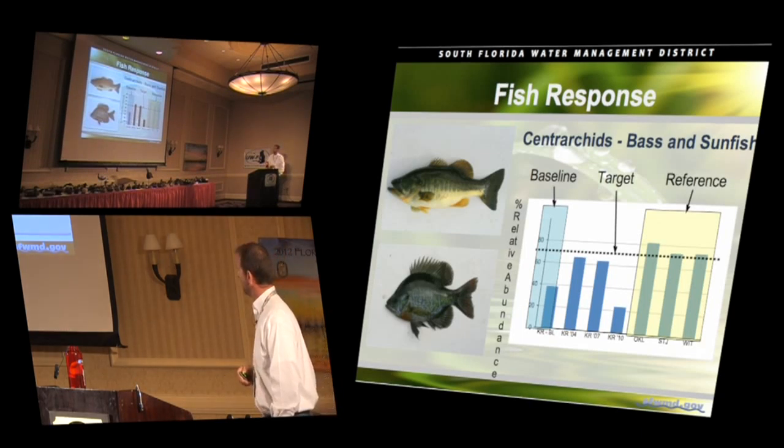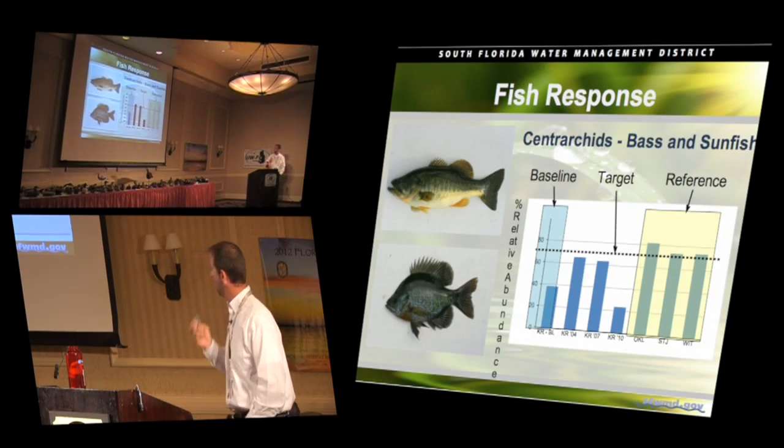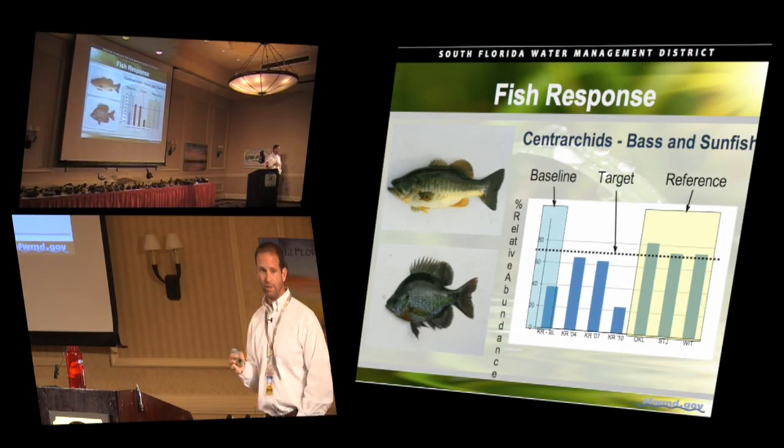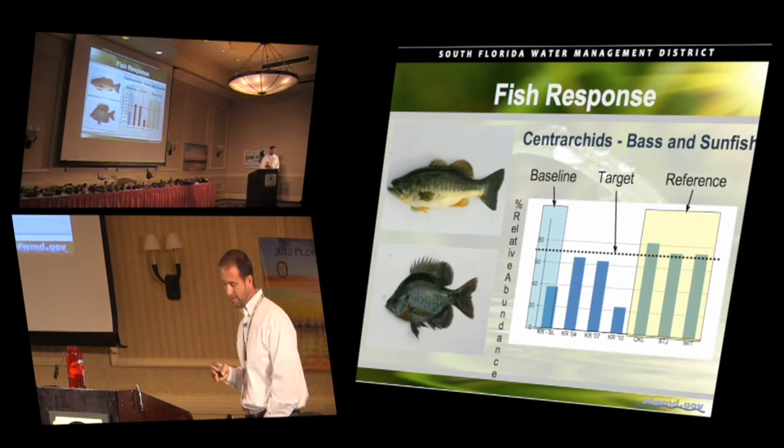Fish community, what I've been looking at. You looked at the reference rivers of the Ocklawaha, St. John's, and Withlacoochee, and centrarchids, sunfishes, and bass make up 70% of the relative abundance. But in the Kissimmee, it had dropped down below 38. The target value is about 60%, which we hit in 2004 and 7.